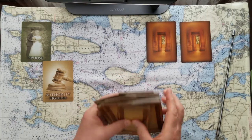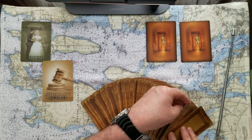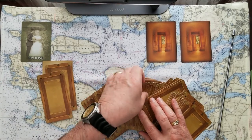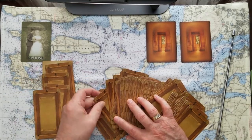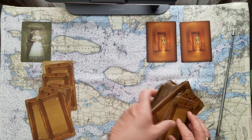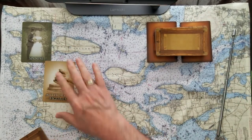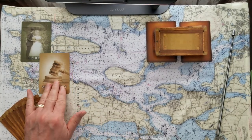So, authority figures. How do authority figures play into our issue here? Six cards. It's going to be one, two, three, four, five, and six. Authority figures. Okay, you guys work on that. And we'll start this divination dealing with the figures.